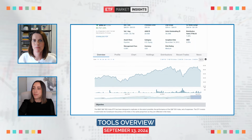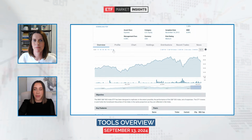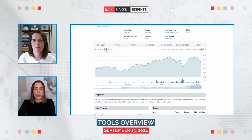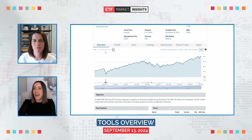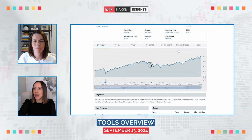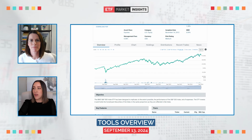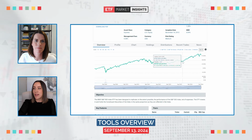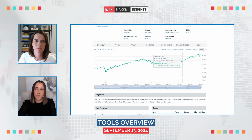In the overview chart, you can zoom in on different time periods here. You can do short term, 6 months, or you can do since inception. And another interesting feature is you can also compare it to an index. So we here would compare to the S&P 500, and you can see the performance overlay and a really beautiful graph to complement it right there.